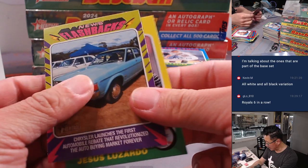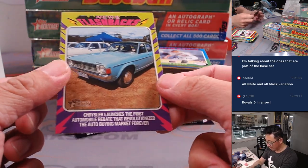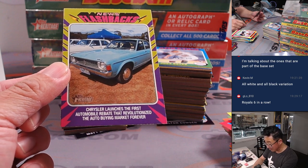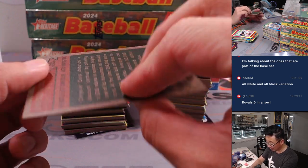These will be part of the non-baseball card. Everyone will get a shot. It will randomize one person. Chrysler launched the first automobile rebate that revolutionized the auto buying market forever.